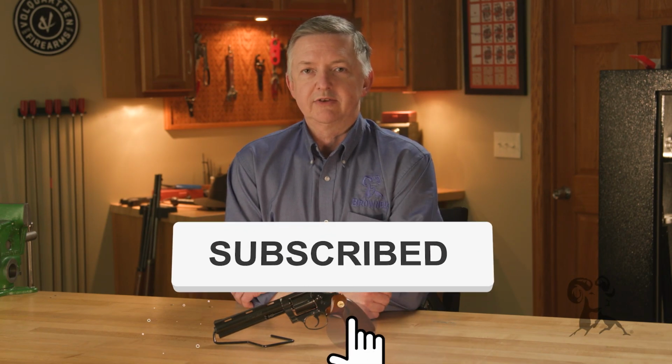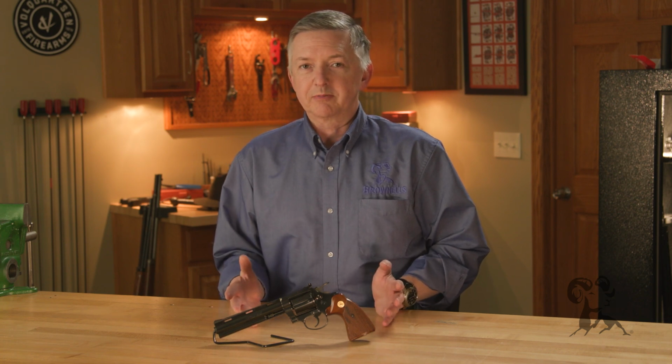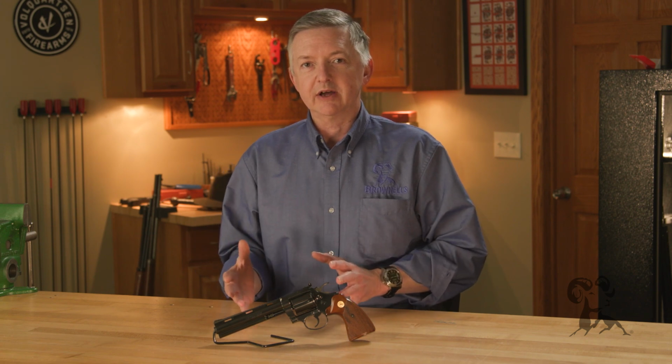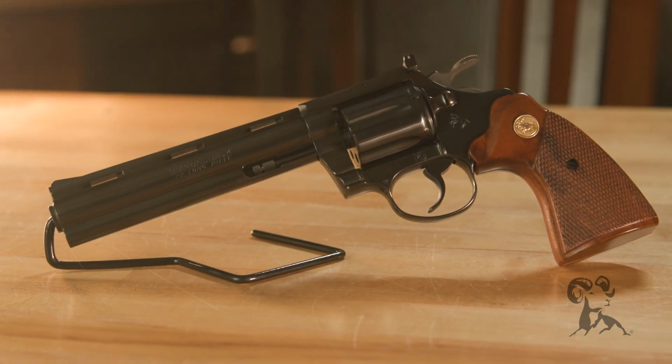In the mid-1960s, Colt was looking at bringing another revolver onto the market. They had really good commercial success with their Python, but it was pretty expensive. So they were looking at something along the lines of the Python, but maybe a little smaller and a little less hand polished. And what they started producing in 1966 was the Colt Diamondback.